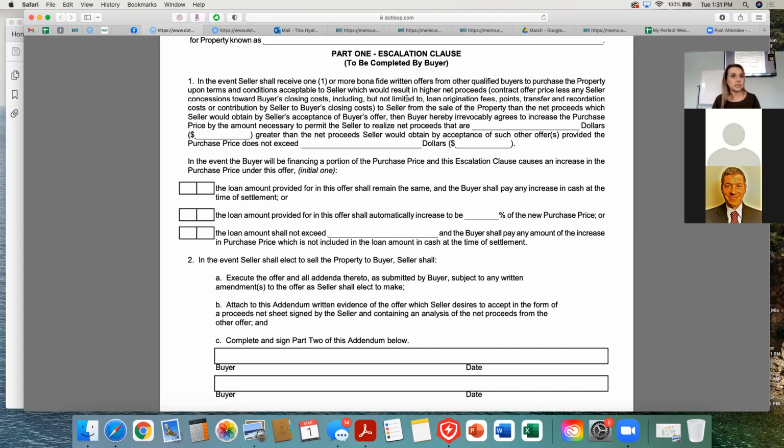All you need to fill in is a street address, a settlement date, and a purchase price, right? Because that's all we really need to know: what property, how much are we offering, and when are we going to end up closing, depending on when we finally submit an offer. But you can have your offer paper.